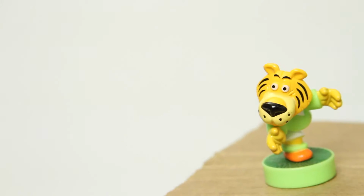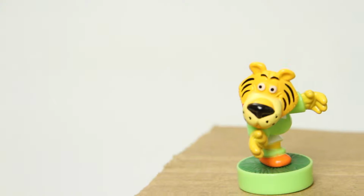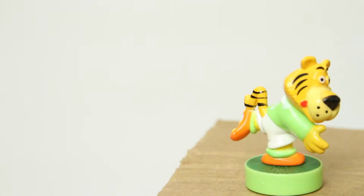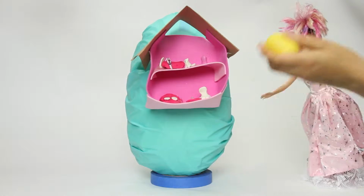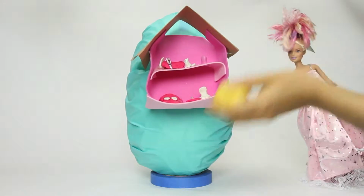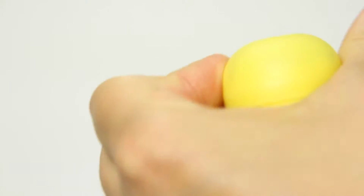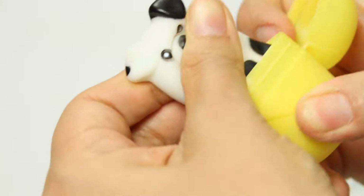There we go. I feel like doing a magic trick. How about you guys say the magic words? Surprise egg time! Dance! And there's one under there! Wow, let's see what's inside. Ooh. Oh, wow! Wow! No way!